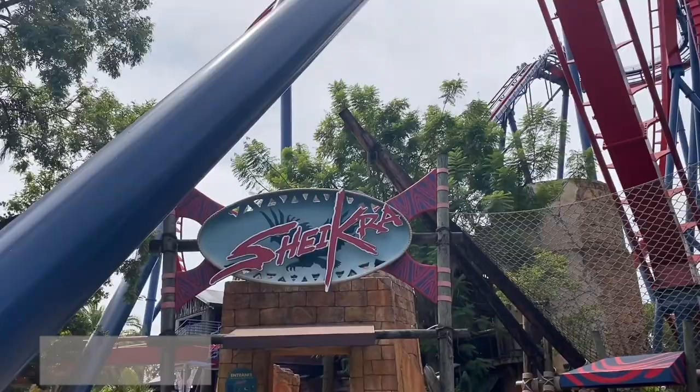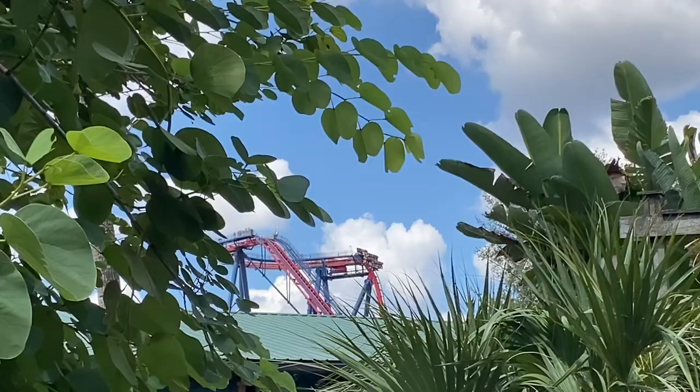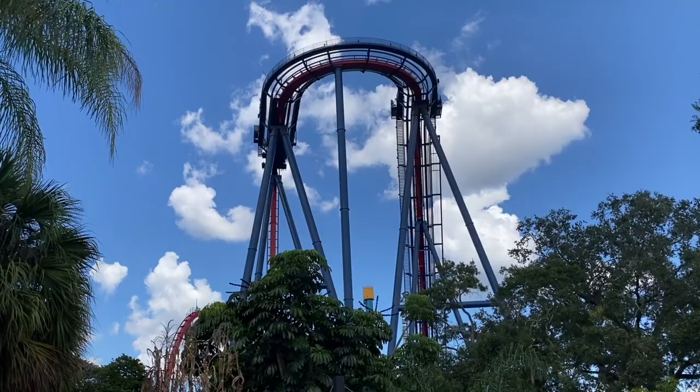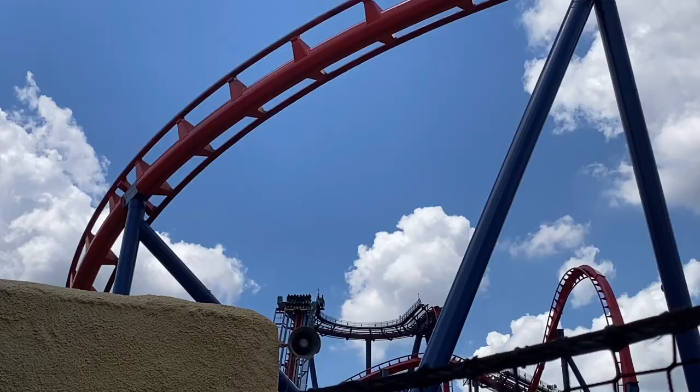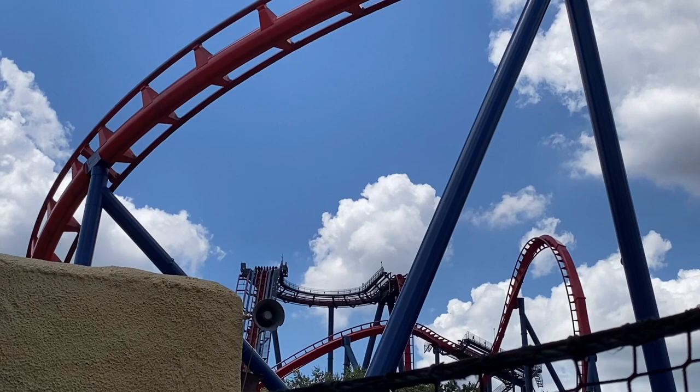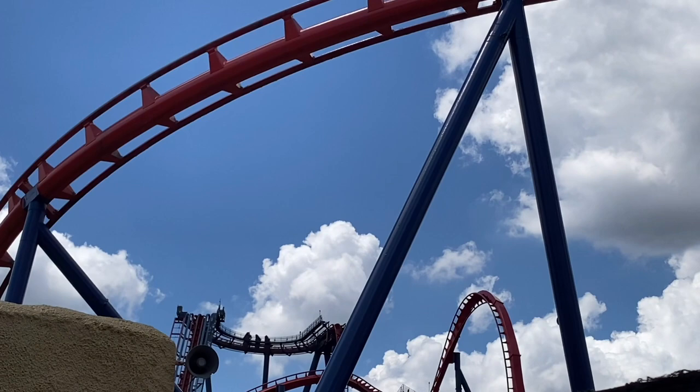Ride was Sheikra. 200 feet on Sheikra. Climb 200 feet to the edge of a 90 degree drop. Under the heat, I'm half awake.